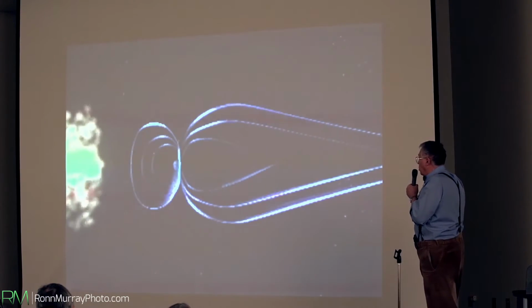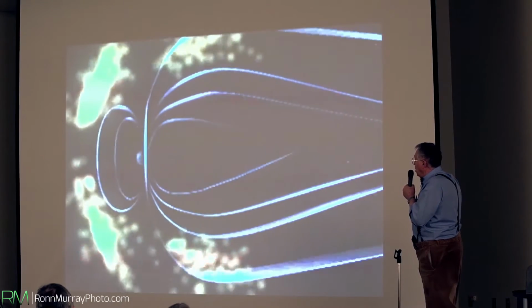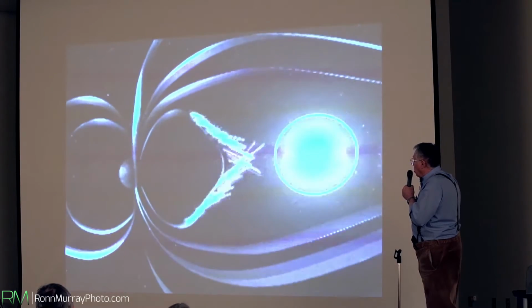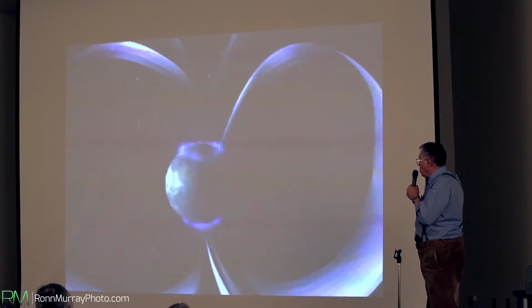This is a little NASA animation showing that storm coming in, sweeping around, snapping, coming in from the rear, and cascading down to create the auroras that you see.